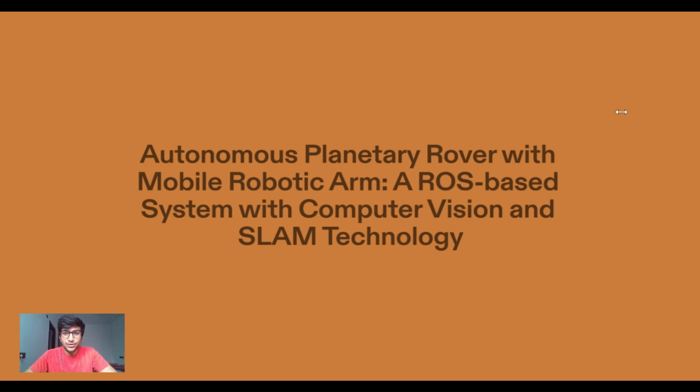Presentation on the development of a planetary rover with a mobile robotic arm. This is a ROS-based system with computer vision and SLAM technology for autonomous navigation. I am Preet Sarda. I am from Team Prometheans.